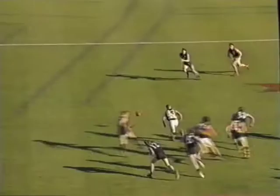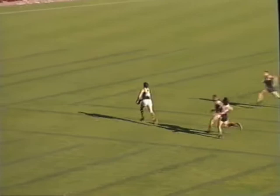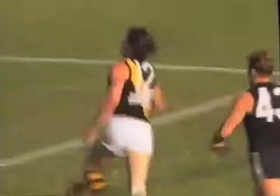Another one. Fraser Brown booted 7 for Carlton, while for Richmond, Richardson finished with 4 of Richmond's 6. On top of the demoralising loss, Brendon Gale's fine season was over when he sustained a jaw injury.